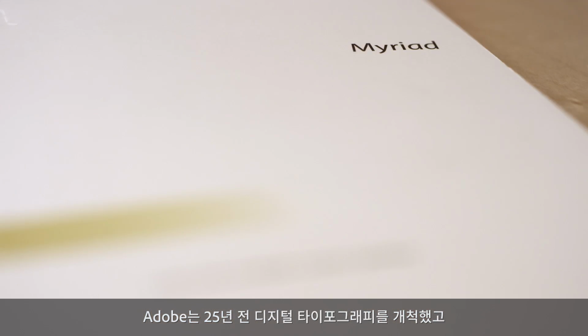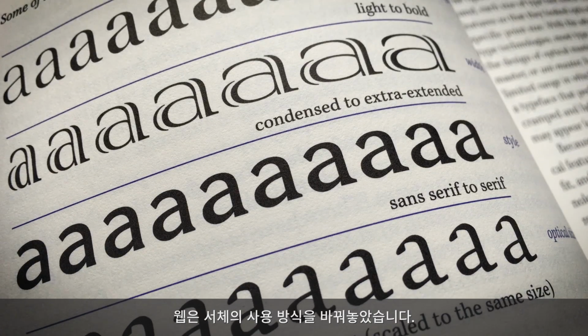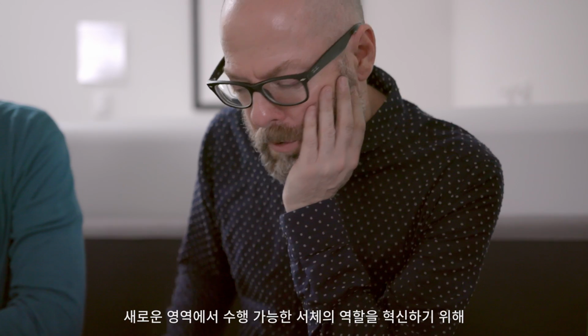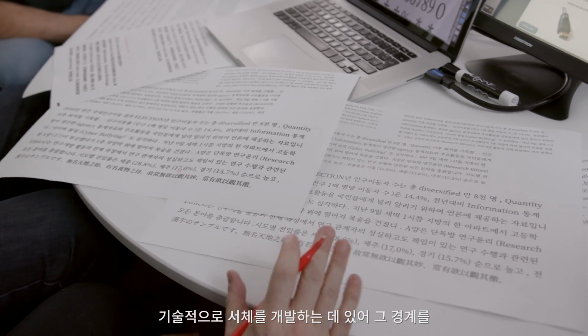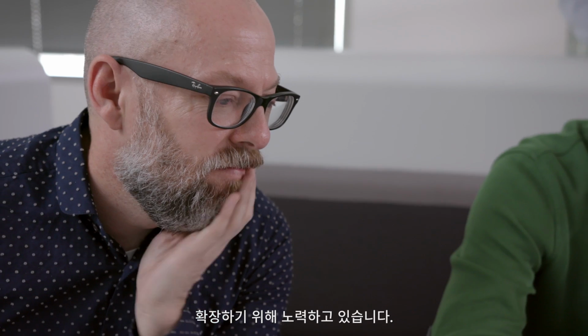Adobe revolutionized digital typography 25 years ago. The web revolutionized how people work with typefaces. And now we're looking at a revolution about what typefaces can really do within new spaces that we haven't even figured out yet. And we're pushing the boundaries of even technically what kind of typefaces you can build.